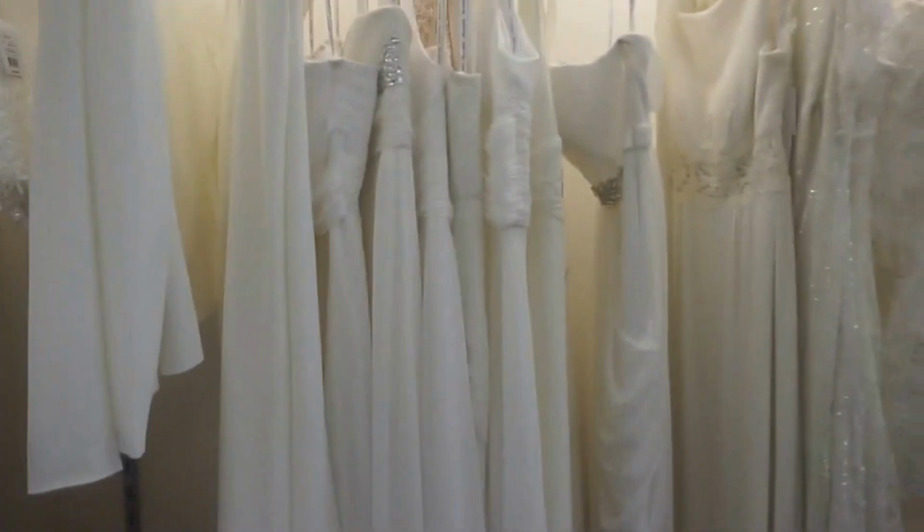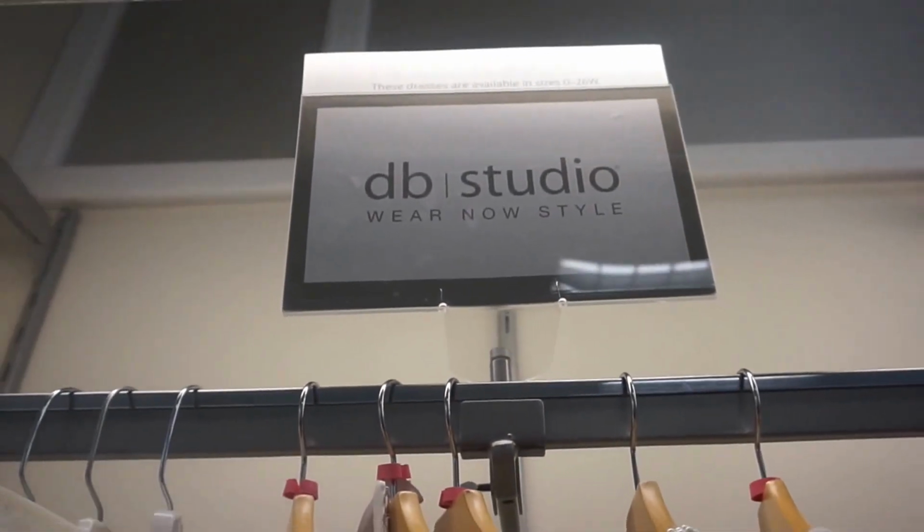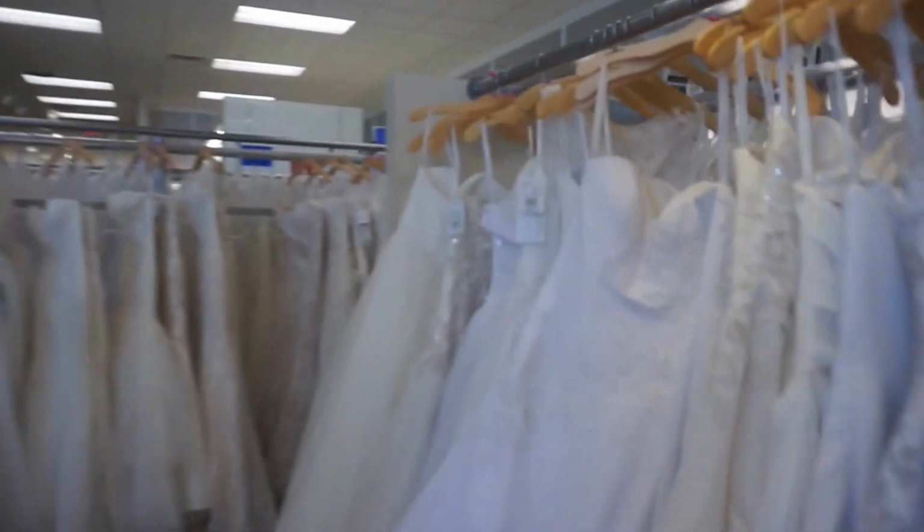So we're inside. These are like the extras. So the actual wedding dresses are on here. So let's look at the different brands that they have. They have the DV Studio. This is more like a prom dress type thing. Then we got these ones. I'm actually gonna show you guys these ones that I really, really like.